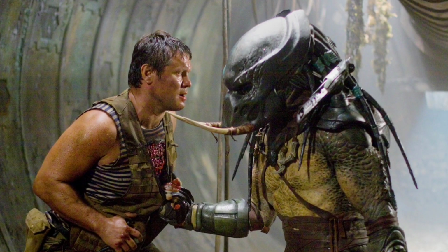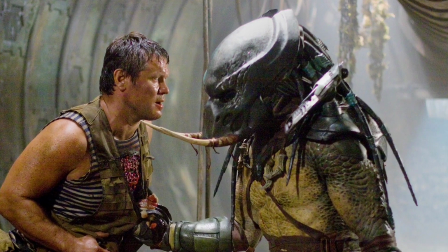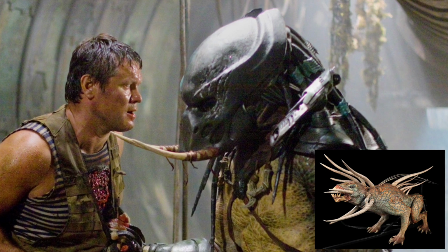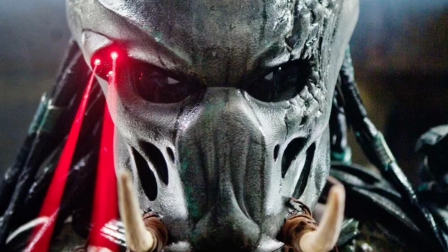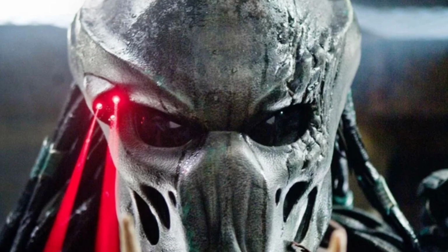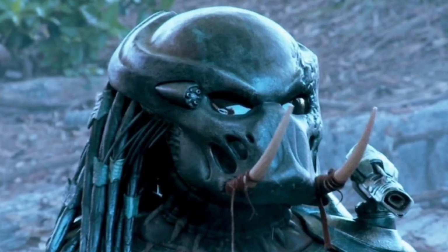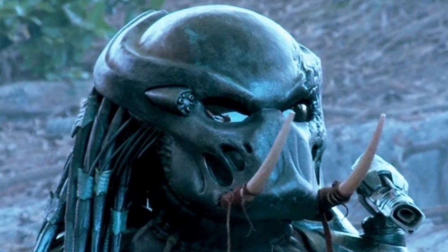Number 5, Tracker. A super predator and one of the members of Berserker's tribe, the Tracker Predator was the keeper of the predator hounds, vicious trained animals they used to help track and flush prey out of hiding. The Tracker's biomask itself is pretty basic. It does have some battle damage, but what really sets it apart is how it's been customised with two tusks, giving it a very menacing look.